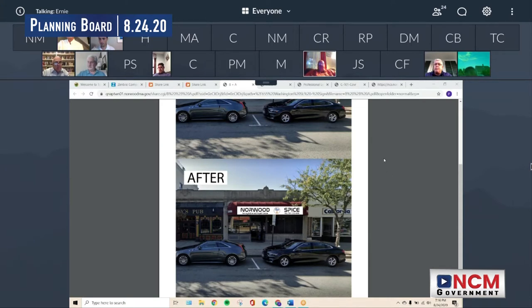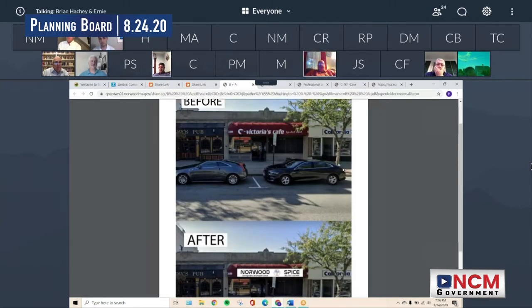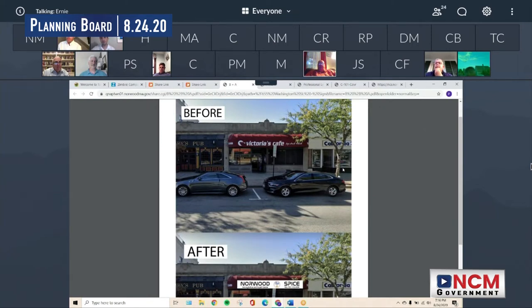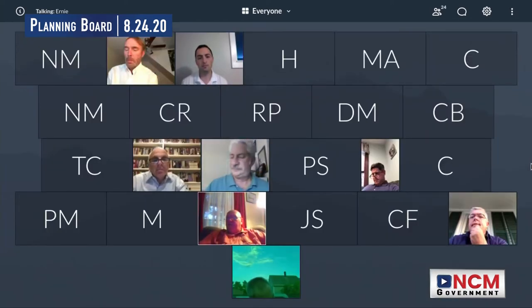To me, this looks like a temporary sign. Again, I may be wrong. My initial thought is it's going to look awful and not what we're looking for. I appreciate that the sign maker will reduce the letters, and I'm sure he's doing what he was told to do and make something that works. My opinion of it, from what I can see, is it looks awful. Thank you.